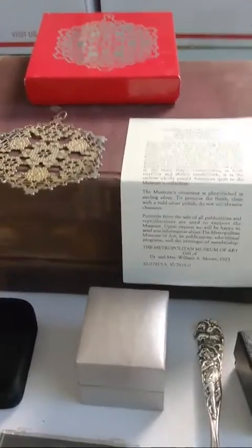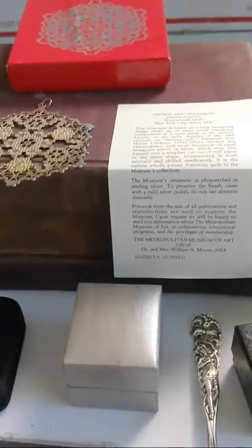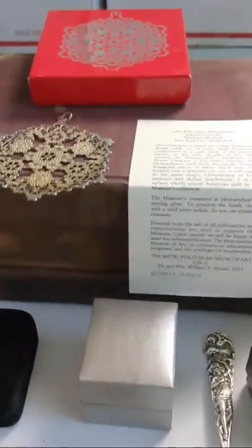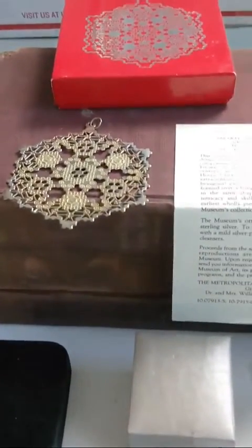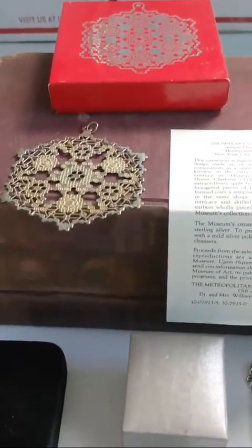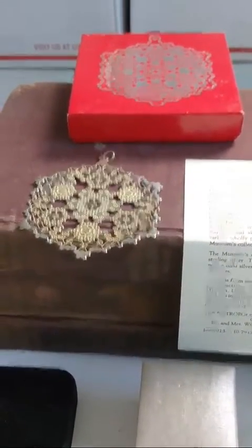Simply because I saw that this paper was in the box with an ornament and it said Metropolitan Museum of Art, I knew that I was going to buy this regardless. Plus, it was only a quarter, so big deal. Even if I kept it and put it on my own tree, because the only thing that I collect besides coins, I would say jewelry, and the occasional book, are ornaments for our Christmas tree.